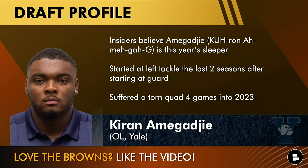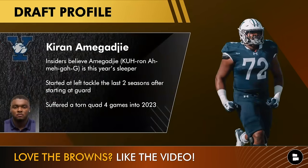Now let's get back to our mock draft from Brugler and talk about Kiran Amegadjie. And I even put the phonetic spelling in there because I'm tired of mispronouncing this guy's name. So some insiders believe this is your sleeper, where if you were able to talk to Mel Kiper and say, give me a sleeper for day two or day three of the draft, this name keeps popping up.